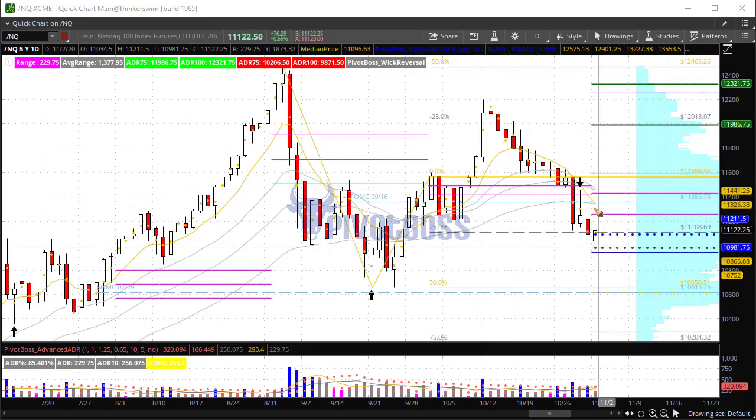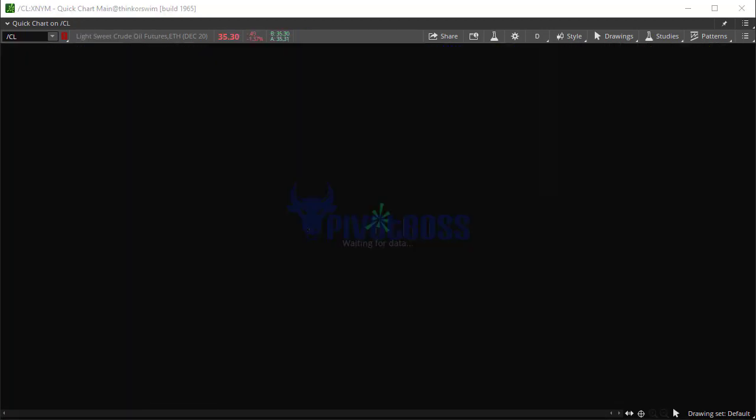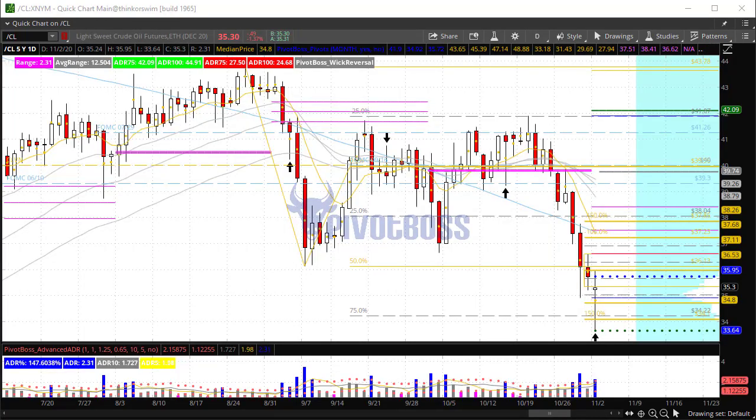So right now, we're looking for maybe another move into support, and then we'll see how the market responds at that edge. Taking a look now at crude oil. With crude, we have a significant rejection that has developed off the lows here. This is a rally off the overnight lows. Now that is a huge takeout.